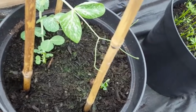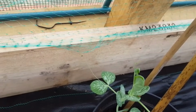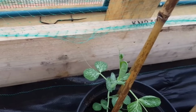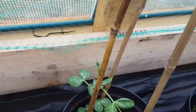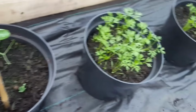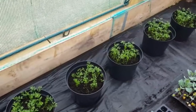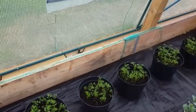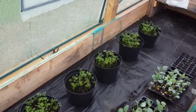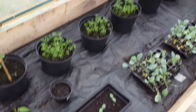This first pea is putting out lots of tendrils. He's already latched onto that mesh netting that I put up on the polytunnel wall, so he'll soon be scampering away up that and hopefully joined by a few more colleagues. Carrots coming on very well. I've got those 5 pots there. I'll definitely be planting some more of those so that I've got succession planting. Might do that today or tomorrow, we'll see how we get on.